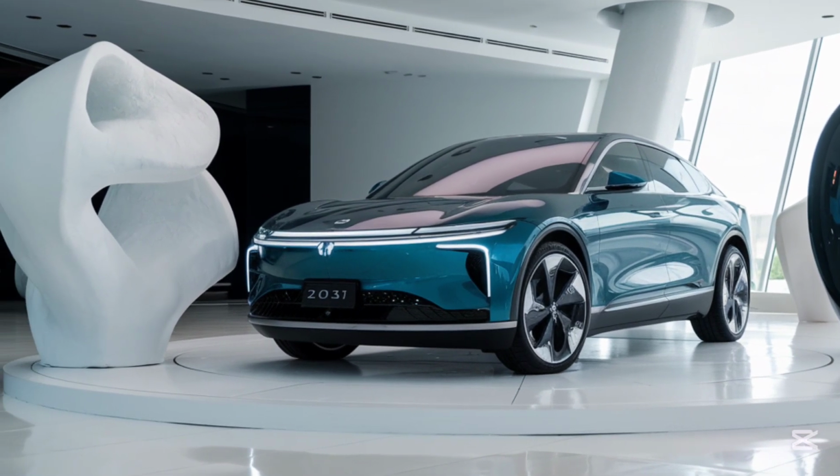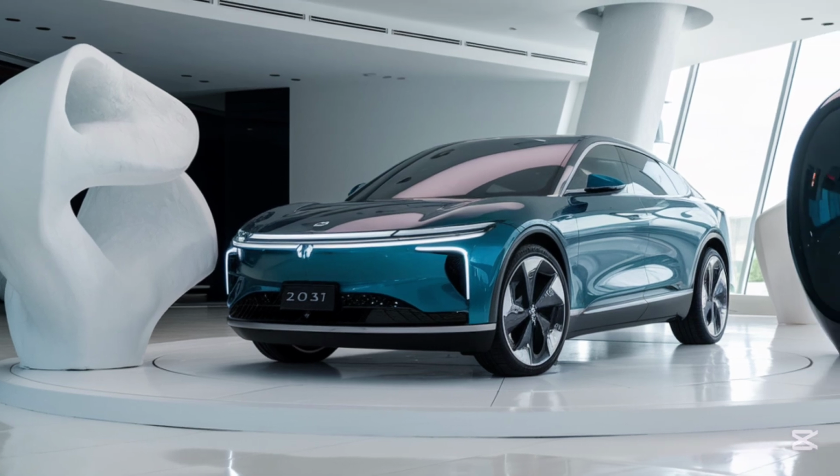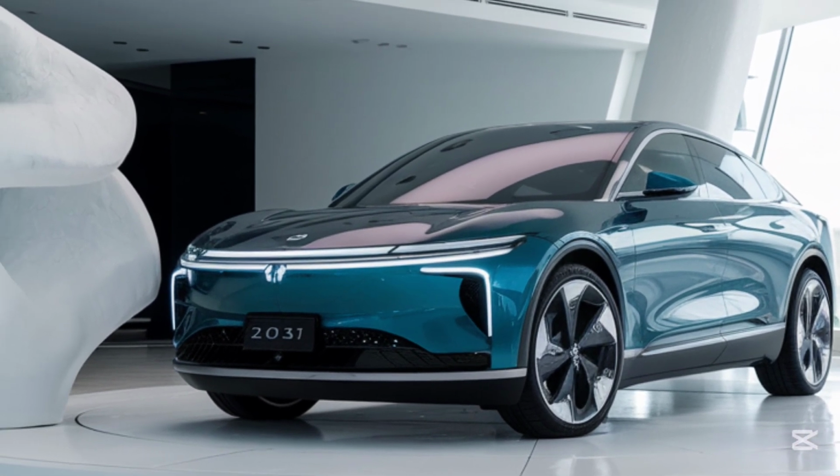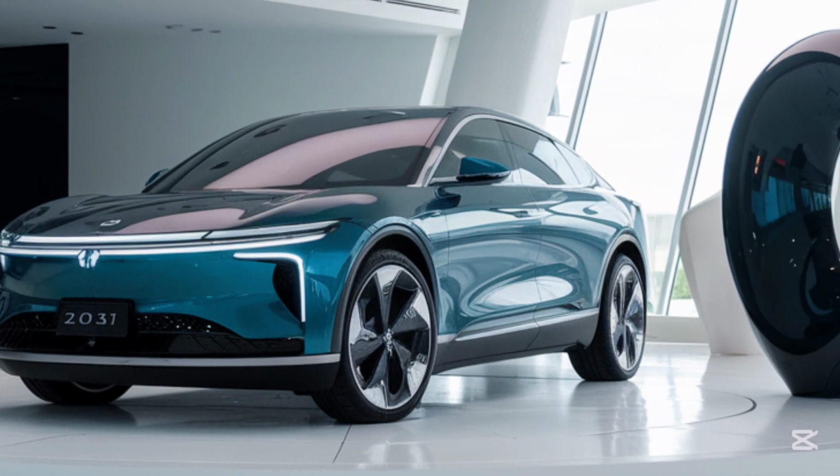The 2025 BYD Ceolion 7 is a premium electric SUV that exemplifies BYD's commitment to innovation, performance, and luxury. Unveiled at the Auto Expo 2025, this vehicle is poised to make a significant impact in the electric vehicle (EV) market.